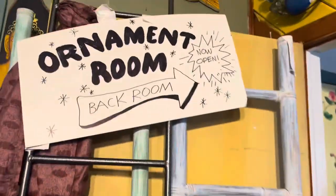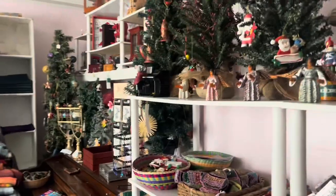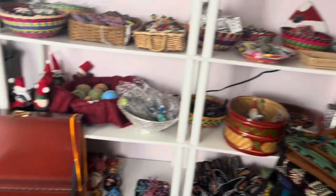Look, this is the ornament room, now open. Oh, so many ornaments. This is more of like Christmas. Wow. There's just so much stuff here that I don't even know what to focus on.